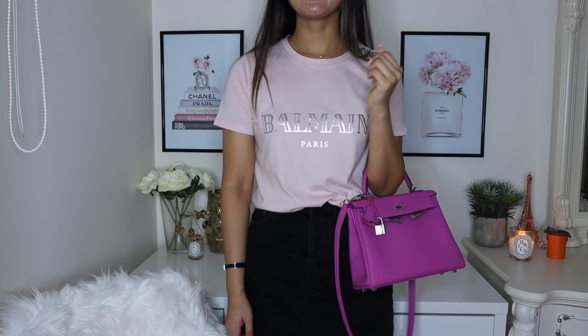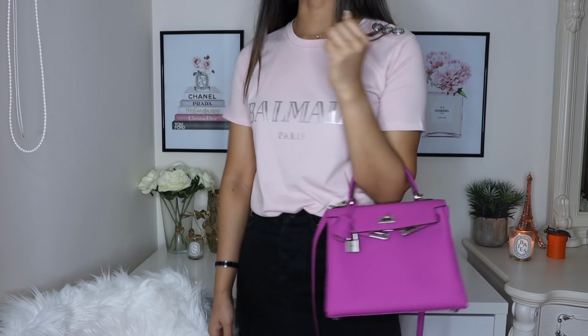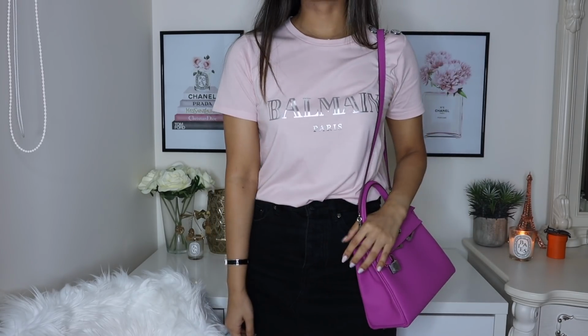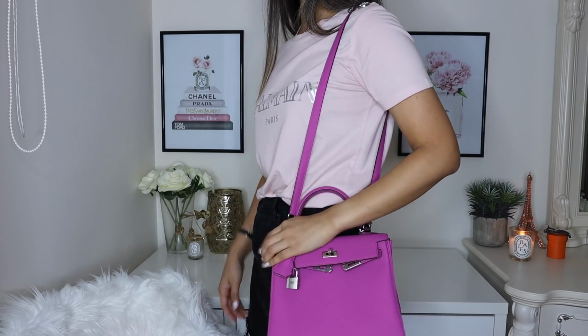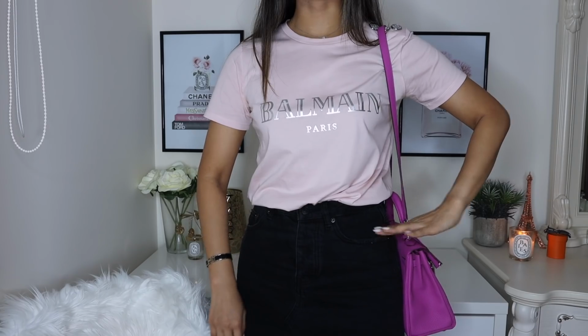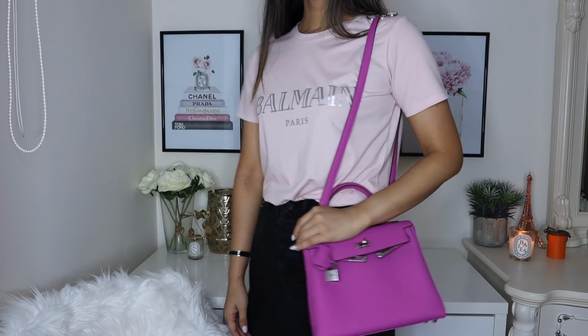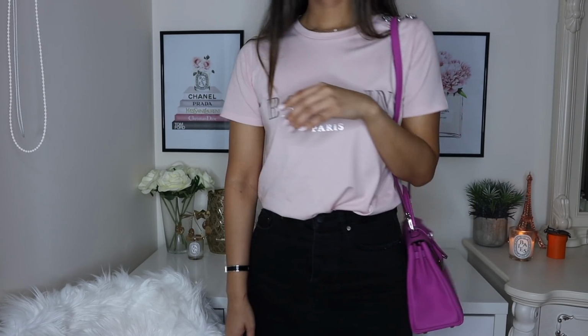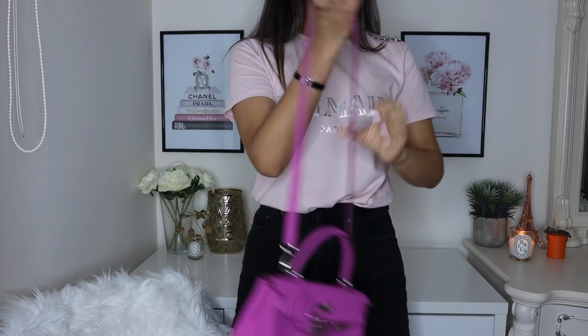For reference, I'm 164 centimeters tall and that's about 5'4". And as a shoulder bag, like I said, I'm very happy where it hits. My hip bone is just here and the bag hits perfectly just at my hip bone. So a very, very comfortable shoulder bag. And it crossbodies really well as well.